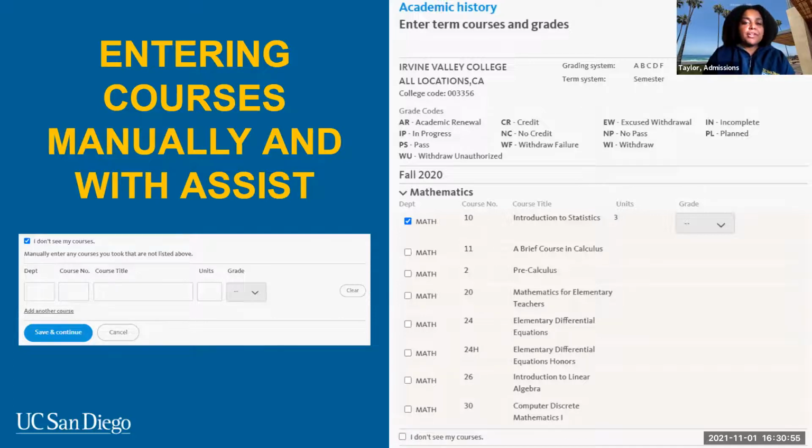Now, if you're not a California community college student or you've attended other institutions outside of the California community college system, the UC system does not have transferable course lists for other institutions. So you will need to manually enter your coursework. So if you are going to manually enter your coursework, you want to make sure that you really are taking the time to replicate your unofficial transcript.